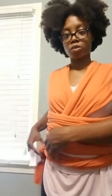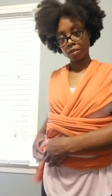And then to breastfeed, the same way I did the other one, you can let this out and loosen a little bit so you can get some more fabric going. Shimmy baby down to where they're at breast level, and then they can latch on there. When you're done, make sure you bring baby back up to a safe position. Then you want to take baby out first and then take the wrap off.